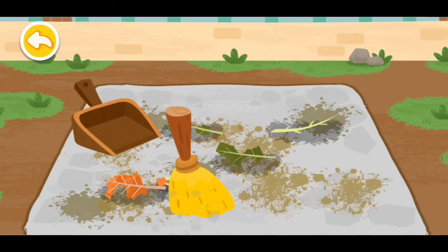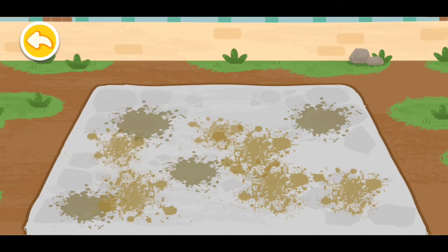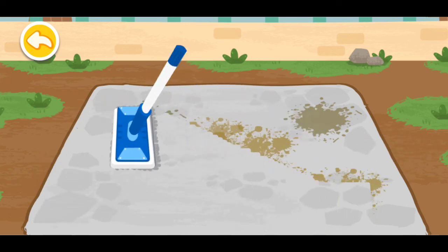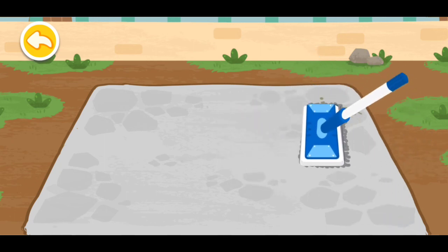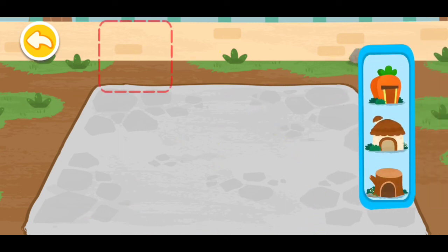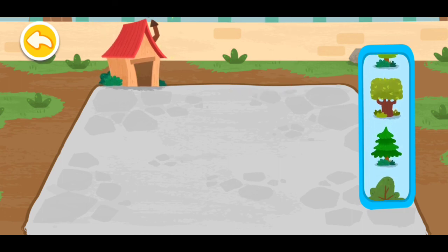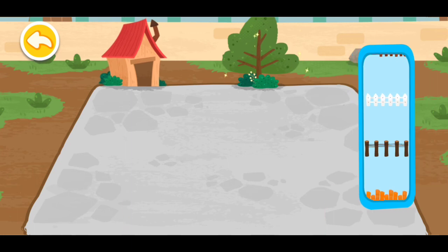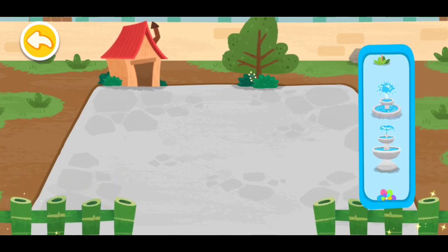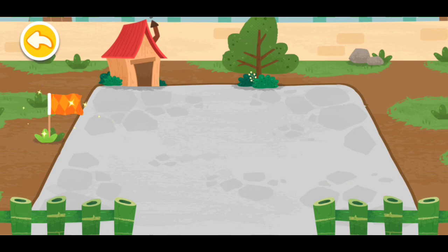Thank you. Wow, this dormitory looks awesome!